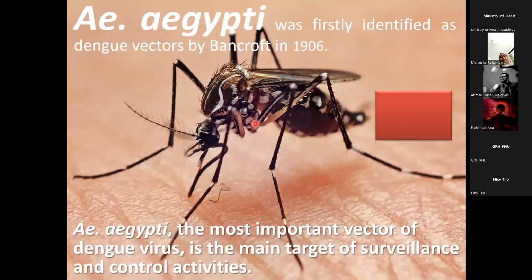So as all of you know, this is the vector for dengue. This is Aedes. There are two species, Aedes aegypti as well as Aedes albopictus. It can cause Zika as well as chikungunya and yellow fever. And dengue, as you know, has 4 types, 1, 2, 3, and 4. So that means you can get dengue fever 4 times in your life.